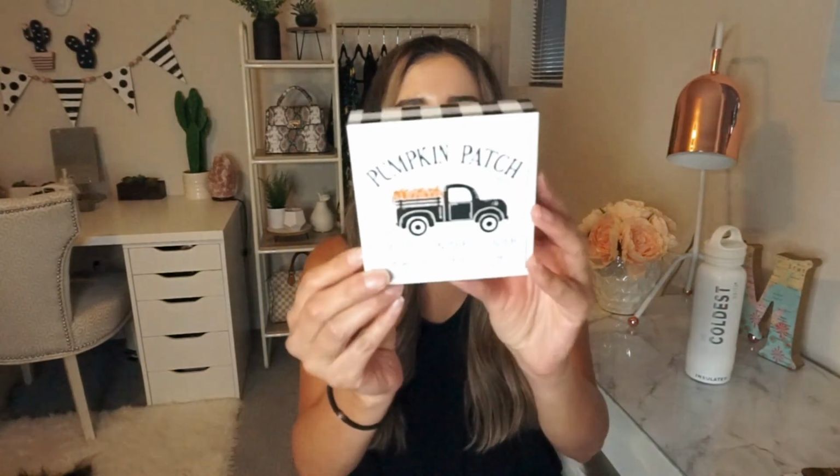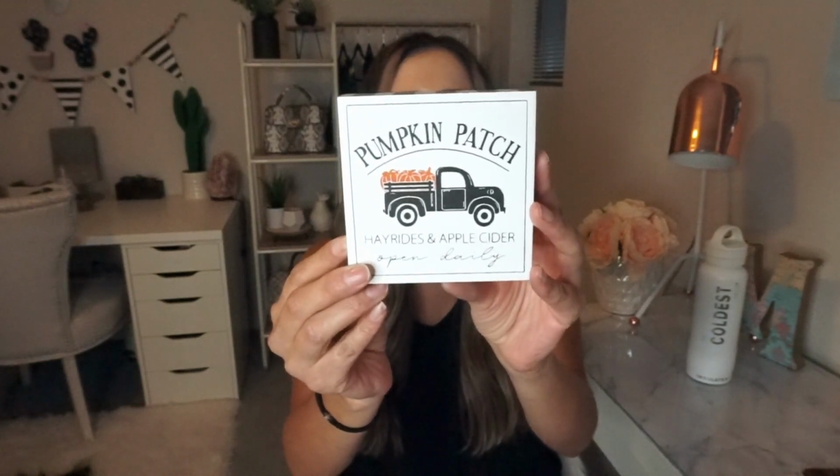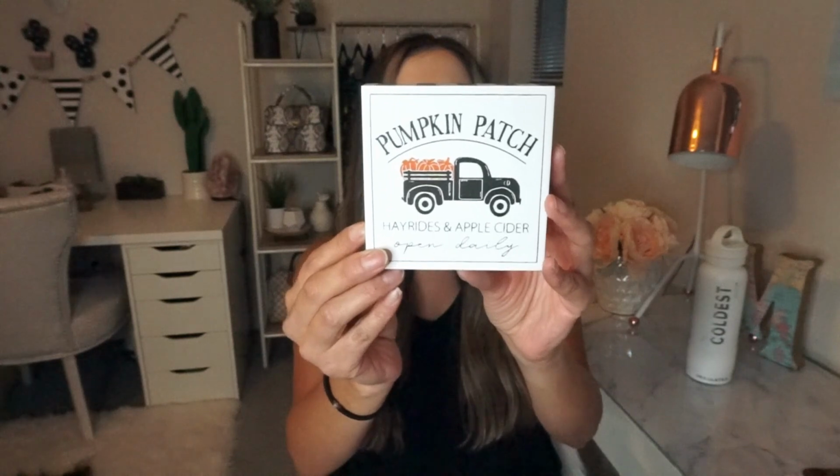The final fall item that I got for this haul is this nice wooden block. It just looks like this. It says pumpkin patch right there on the front with a cute little truck. This was $2.99 and then 40% off of that, so very affordable. I am going to order a new tiered tray for my island area in my kitchen, so I'm really excited. I'm starting to get some stuff to put on the tiered tray, so definitely look out for that as well. I will most likely be having a totally separate video with just decorating my tiered tray.